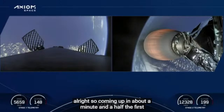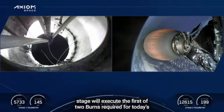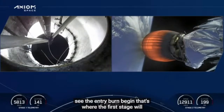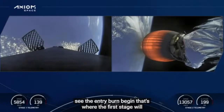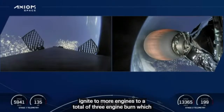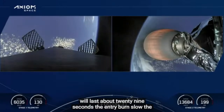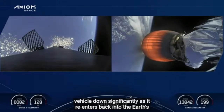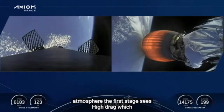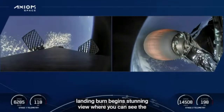All right, so coming up in about a minute and a half, the first stage will execute the first of two burns required for today's landing attempt. At about T plus 7 minutes and 30 seconds, we'll see the entry burn begin. That's where the first stage will ignite the center engine first, and then a couple seconds later, ignite two more engines, so a total of 3 engine burn, which will last about 29 seconds. The entry burn slows the vehicle down significantly as it re-enters back into the Earth's atmosphere. The first stage sees high drag, which scrubs roughly 70% of that velocity by the time that the landing burn begins.